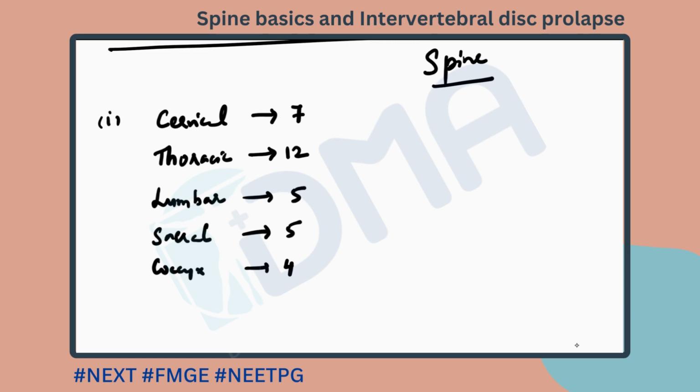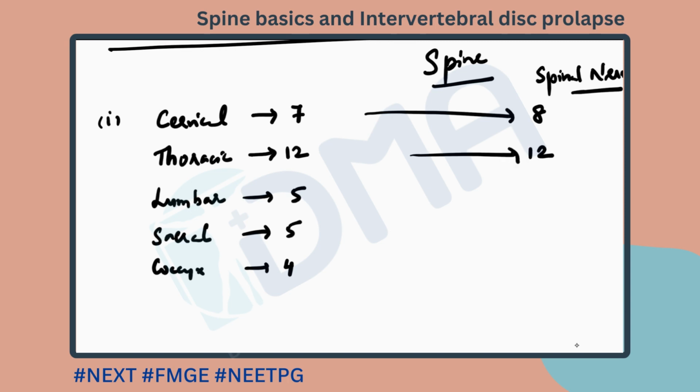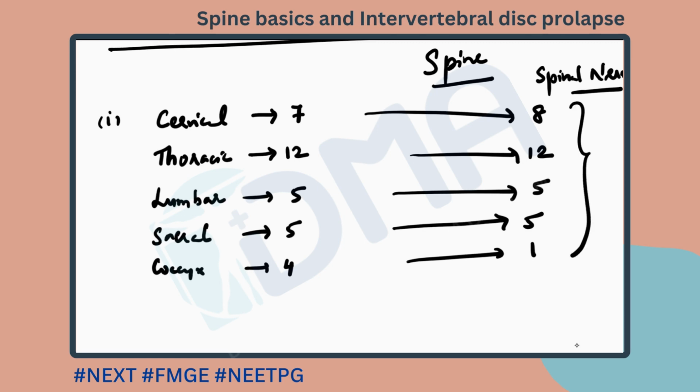Okay. So from the spine you get spinal nerves coming out. So we'll talk about spinal nerves here. How many spinal nerves are there? There are 8 cervical spinal nerves, 12 thoracic spinal nerves, 5 lumbar spinal nerves, 5 sacral spinal nerves, but there is only 1 coccyx spinal nerve. So nerves are quantified like this, bones are quantified like this. So don't get confused. If they ask how many cervical spinal nerves are there, you should tell it is 8.